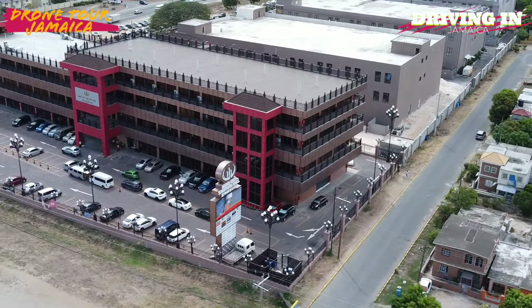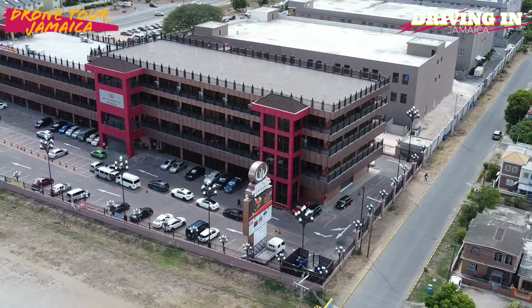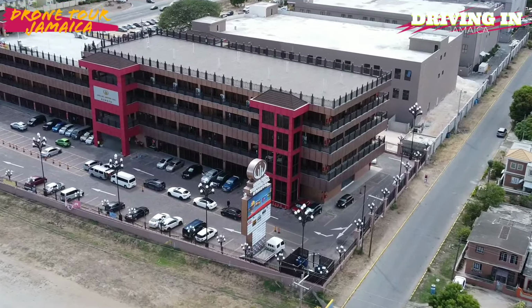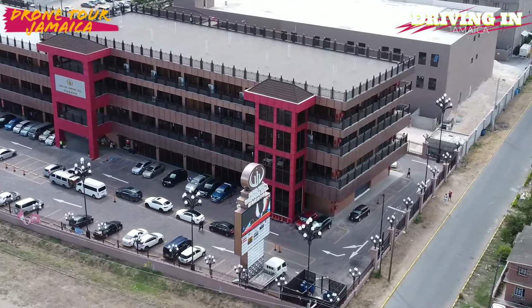Now we don't have to ask who built it because you can see from the design and the name that it is Chinese. Very nice structure.